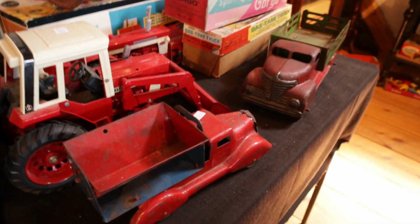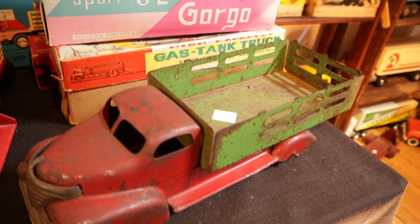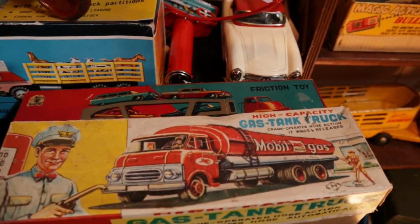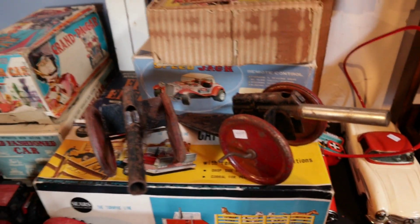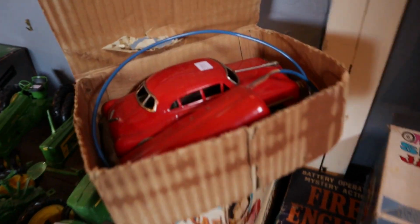We got lots of these old Lincoln graders, Department of Highway stuff. Let's see what we got up here. This is a really nifty side dump. Old pressed steel truck, goes both ways. Another old Marx stake truck. Now we do have a lot of box stuff in this auction. So these are the Gorgos. A mobile gas truck. I'm not going to dig them all out right now. Friction toy. A couple of Lincoln Cannons, but lots and lots of box stuff. Some boxes rougher than others, but that doesn't mean that the vehicle's rough. It's absolutely fantastic in there.